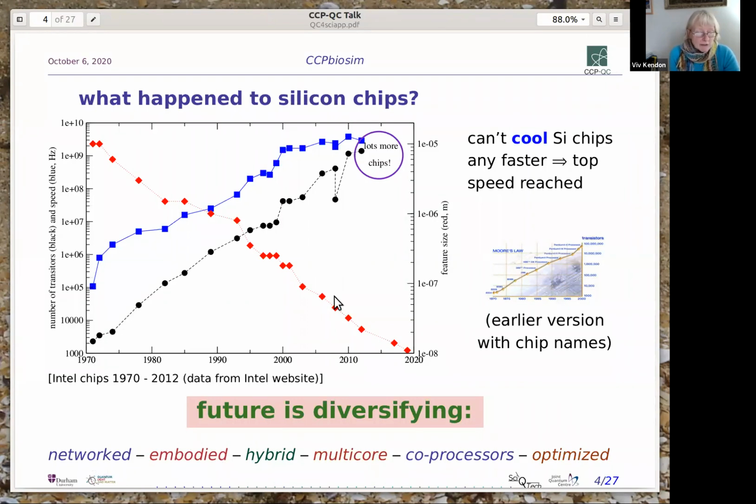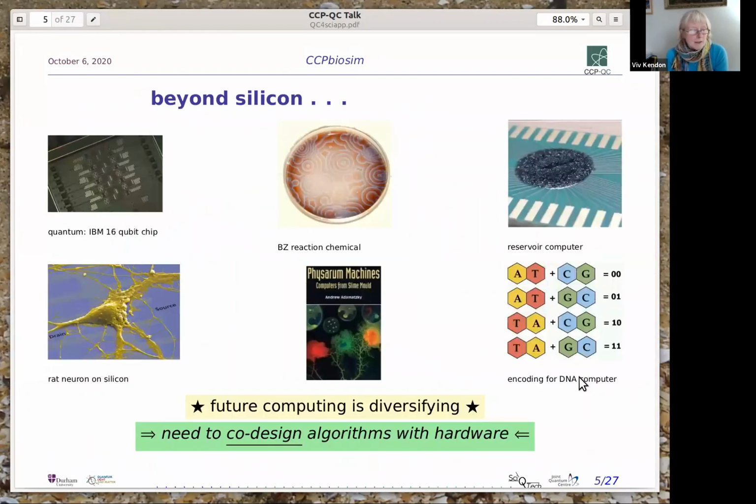And we're getting different types of computational device. We're networking different types together. We're getting embodied computing, distributed computing, multi-core's been with us for ages, and we're optimizing for the particular task. And of course, we're looking beyond silicon. So this is a page full of the crazy stuff that's going on out there. Not so crazy, maybe, the IBM quantum computing chips. That's a 16-qubit one. That's a hybrid with real neurons on silicon, so they can exchange signals.